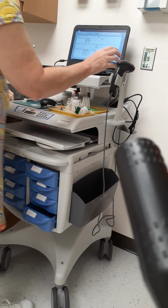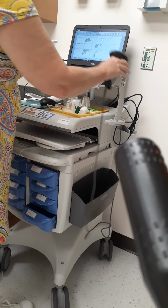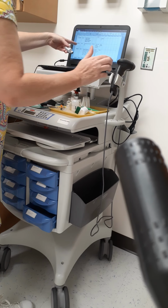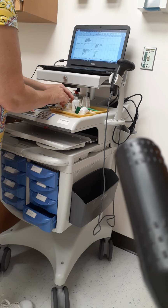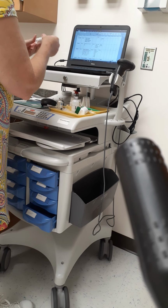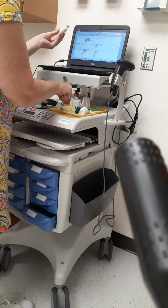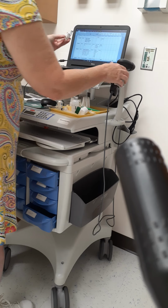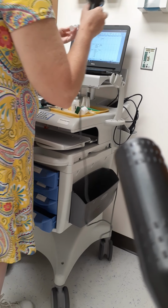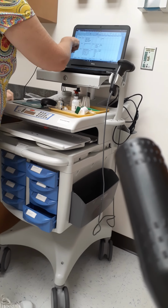I'm going to go ahead and scan the vial. Make sure that that number matches that number, and it does. I'm going to go on down, scan, do my 3rd check, 10 plus 8, 18. Make sure it's the right vial. Scan my vial. That number matches that number.